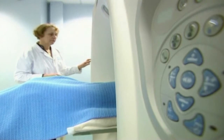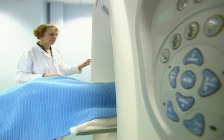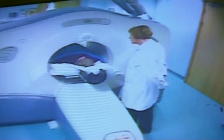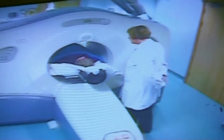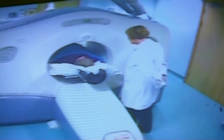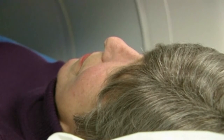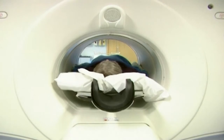Normally this diagnosis would have taken 3 months, meaning Wendy's body would have had to suffer the side effects of chemotherapy for much longer. The charity Cancer Research UK is so enthusiastic about the possibilities of imaging technology that it is helping to fund a research program in partnership with Imperial College.